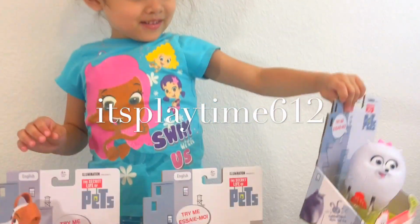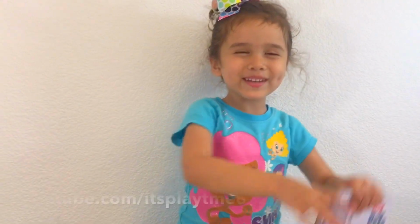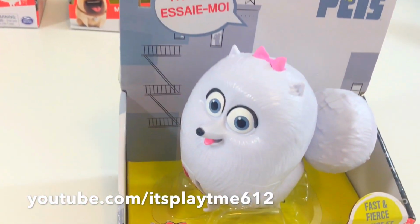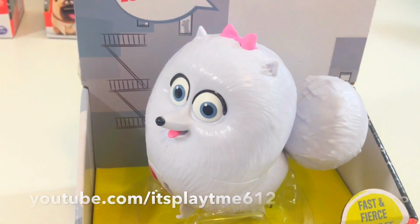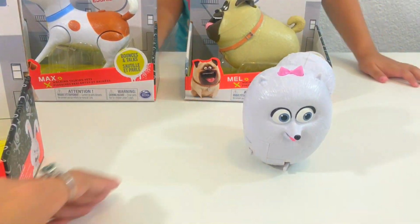Oh no, I cannot see it in the camera. And that one is Gidget. But open it up. First is this one. Oh, you like that? Yeah, she's very cute with her pink bow. Oh, you're so sweet!